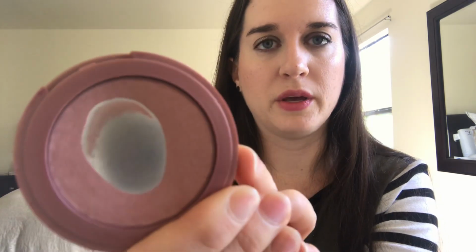Next I have my Tarte Blush in Exposed. This is another product, very slow moving. I mean, blush, you just don't go through that quickly. But I am able to layer these 2 blushes together, which is nice. But that's where I am with this. Still have a lot of pan. I feel like the pan is slowly growing, slowly over time. But that's where I am with this.